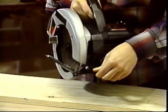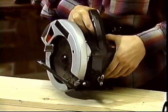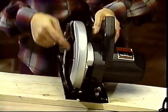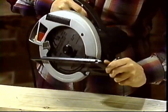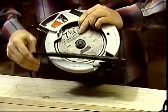Then a foot plate, which usually has a freehand cutting notch in the end, although I recommend that you follow the blade itself with your eye as you cut along your line. Then usually some adjustable knobs or wing nuts to adjust for the angle of your cut and also the depth.